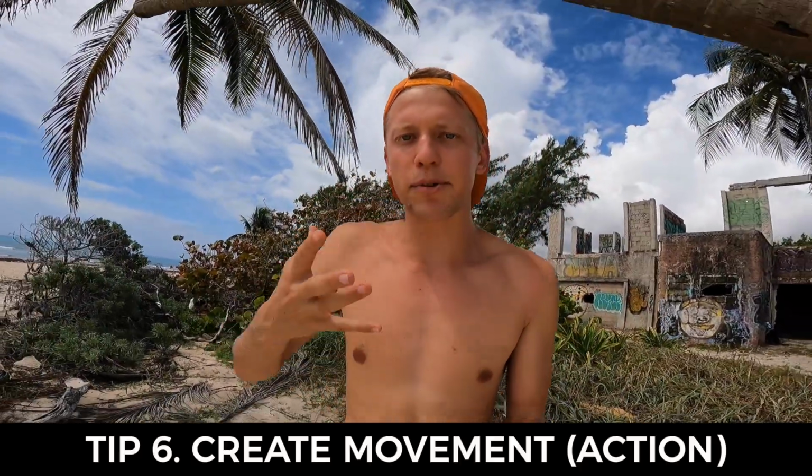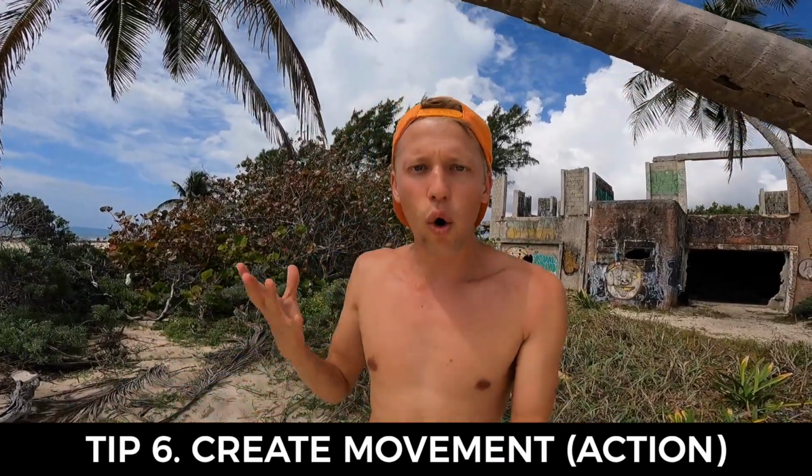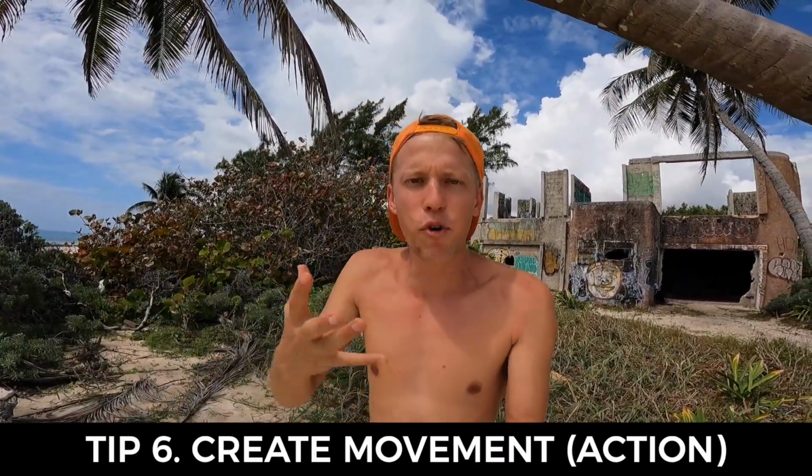Along with having really cool perspectives, the other advantage is the fact that a GoPro camera is an action camera, which means you can get some really cool action photos and videos because it's so durable. So to get better selfies, you need to have some sort of action element, whether that's you running, jumping, backflipping into the water, or you're throwing something, or there's some movement in the shot.